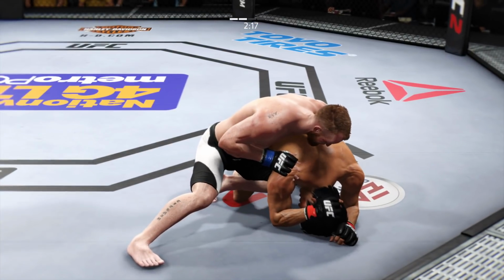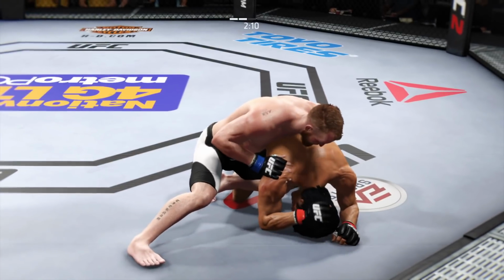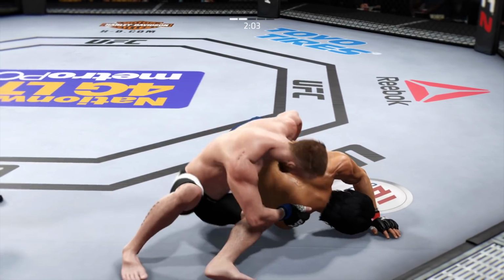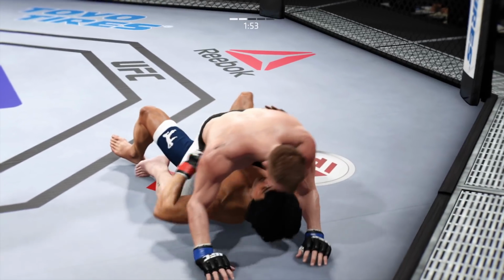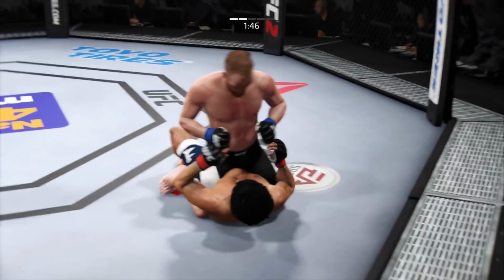Nice right hand. Oh, big right hand. Hard scramble, hard scramble. It's got the hooks in. A mouth. Full mouth. Not good. Big nice shot, left with the hand.